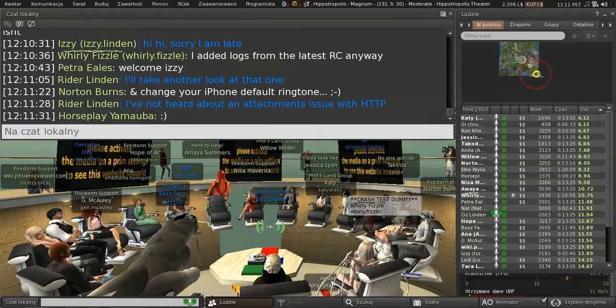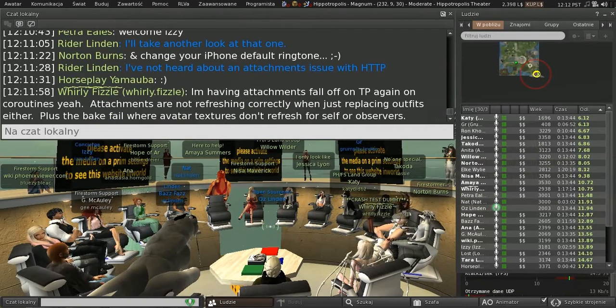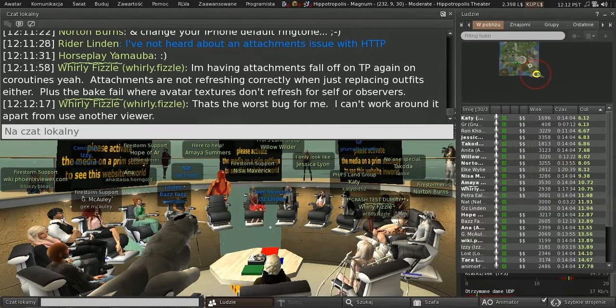Well, I mean, there are some long-standing issues with attachments on region crossings or teleporters. Some of those are difficult to address, and some of them, you know, are specific to particular versions. I'm not aware of any that are specific to the HTTP change. Okay.